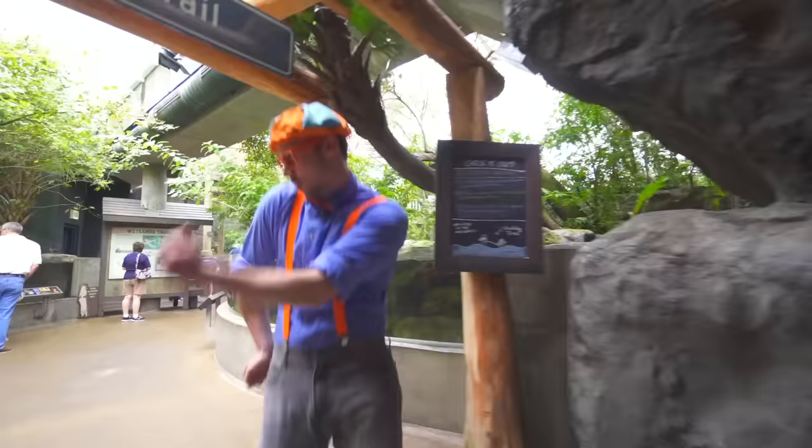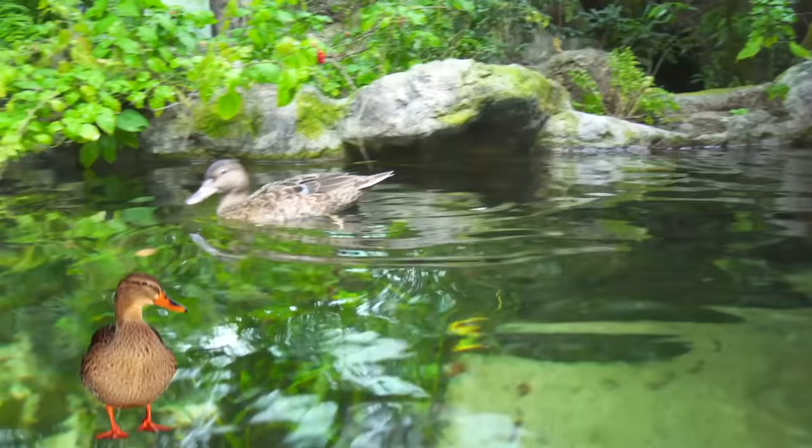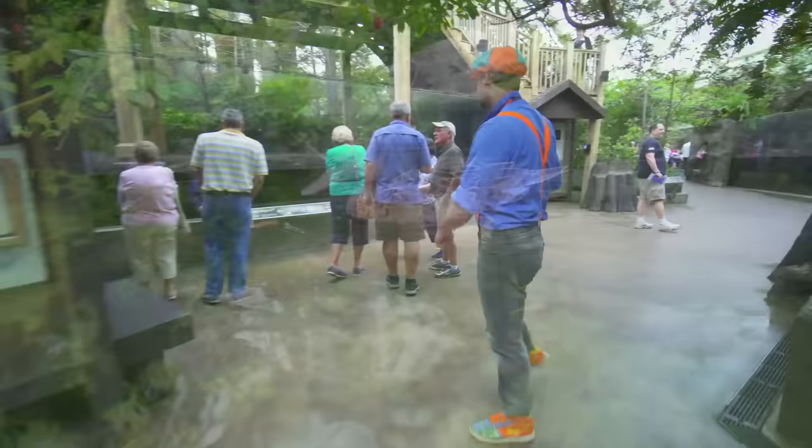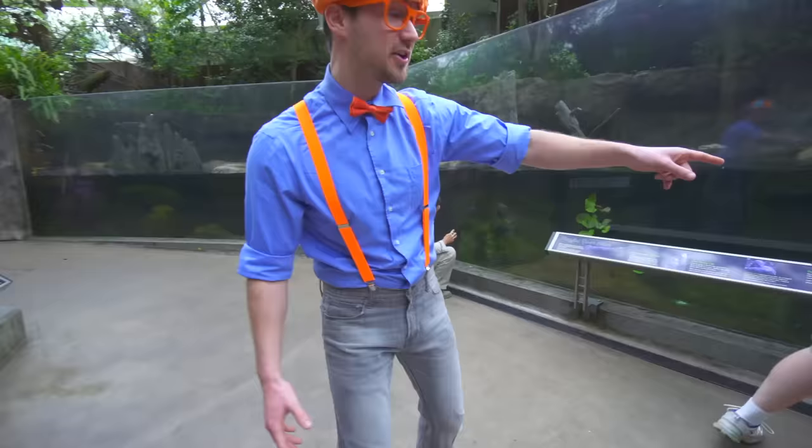Whoa, look, a duck. It's so cute, do you see it? Quack, quack, quack, quack. Can you make the sound of a duck? Quack, quack, quack. This area is where they have the otters. Look! Whoa! Look at them doing backflips.